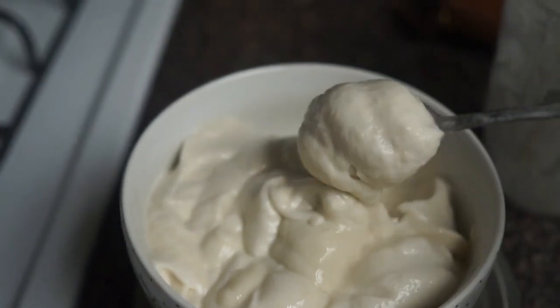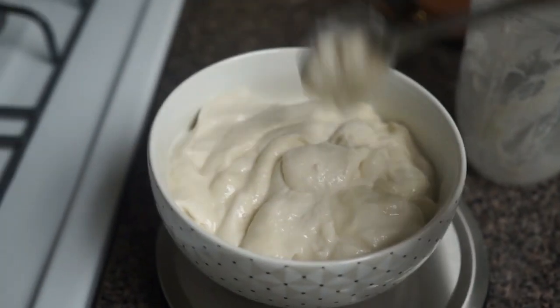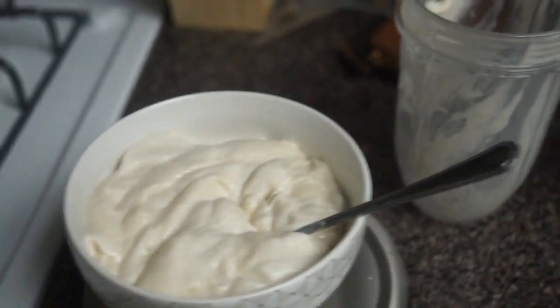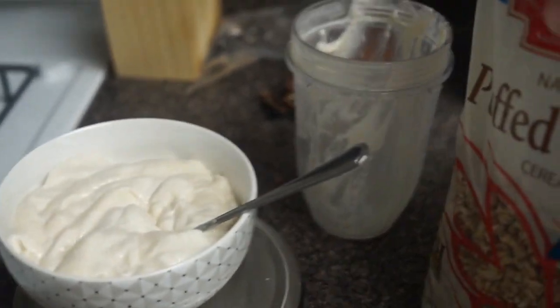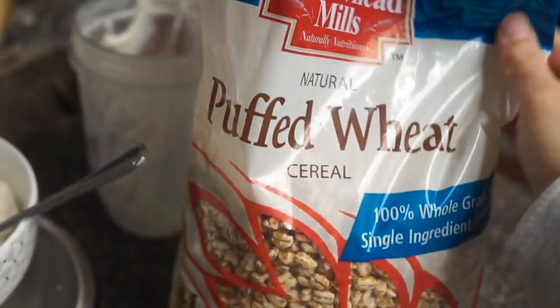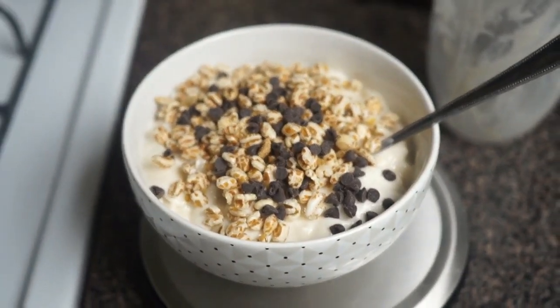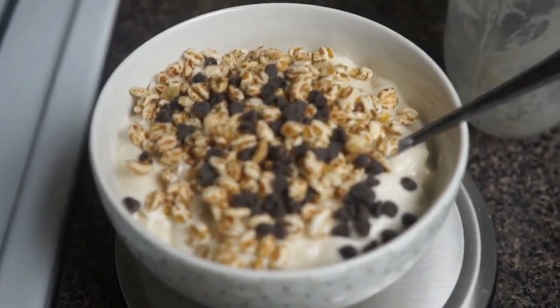Alright, so this is the consistency. It's literally like soft serve. And I'm just gonna add some puffed wheat cereal to it, probably like half a serving, and then just a couple chocolate chips, but that's gonna be about it for my night. Okay, so that is my protein ice cream and the last thing on my full day of eating.